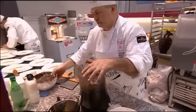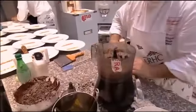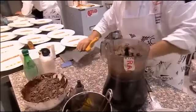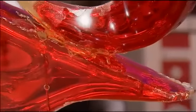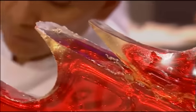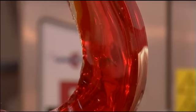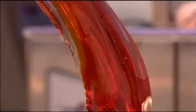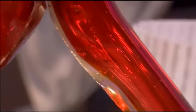So here we are in front of Argentina. See the molds he uses? It looks like a funnel. It's a silicone funnel that's been tied off. I don't know if this is an under the sea theme. Could these be jellyfish? Yeah, it looks like jellyfish, reversed. Or it's exactly what happens when you drop a drop of water into water.